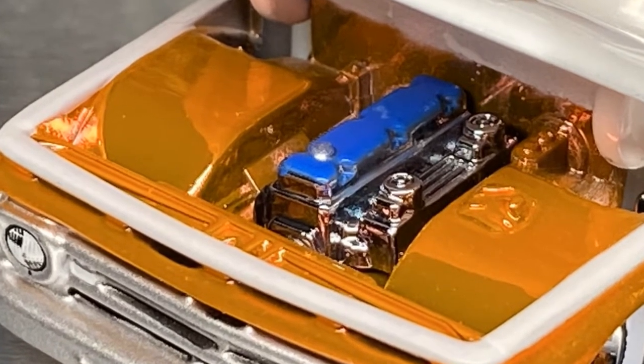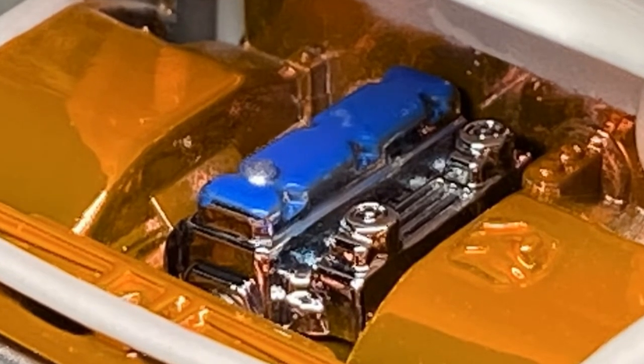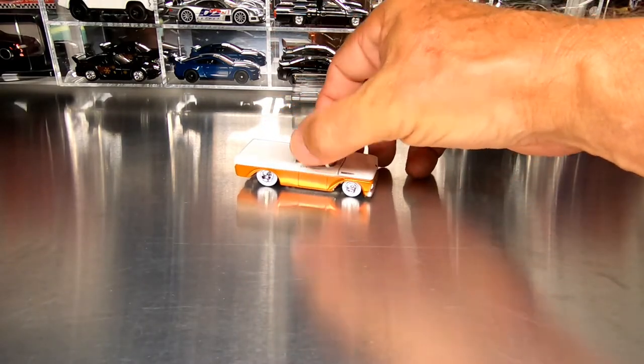It looks like it's got dual carburetors in there, and obviously the entire engine bay is completely customized with the big fender wells. Very nice looking engine bay underneath the hood of this fantastic truck. Just absolutely love it. Just love how that thing sits.